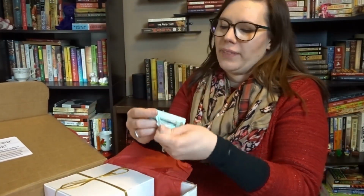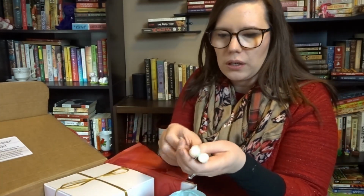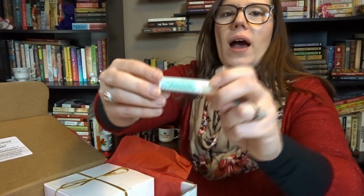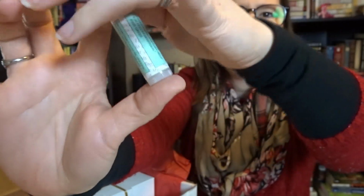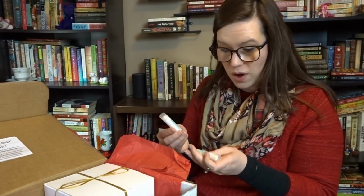Oh, I'm so excited. I need this. So we have some chapstick. We have two here. And it looks like lemon and Jolly Rancher. And this, oh, it says Books and Treasures. So I don't know if you can see this, but there's words in the label, printed right here. It's all lettering. And it's chapstick, which I really need because if you can't tell, my lips are super chapped. So I'm really excited to have two of these.